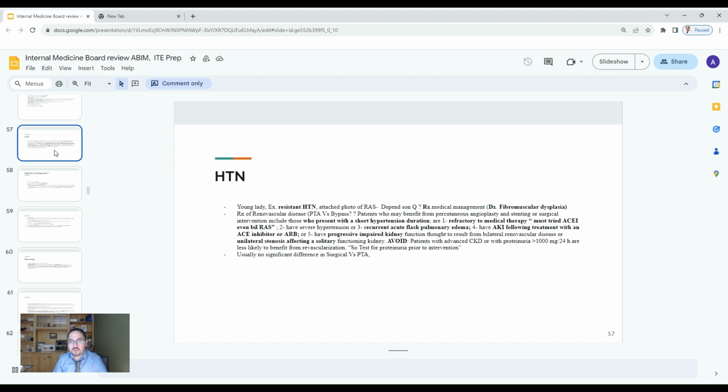Hypertension, yes, there are many questions about hypertension, especially resistant hypertension, when to use more medications, and the golden standard for treating hypertension in addition to lifestyle and exercise. Usually when it's resistant, it's not just one medication. Don't keep increasing the dose. It's better to use two or three blood pressure medications than one or two medications at a high dose. Higher doses give you more side effects but less drop in the blood pressure.